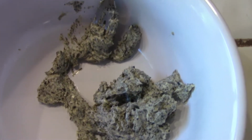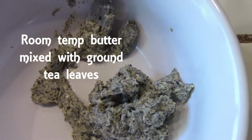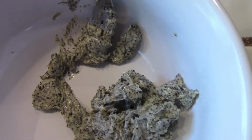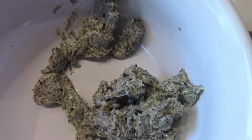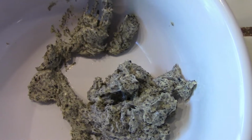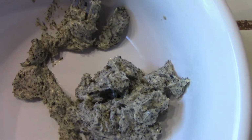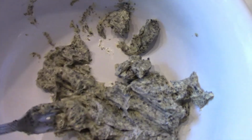cookies. This is a half a cup of real butter, and this would be unsalted butter, and I put that ground up, and I used about 1.5 tablespoons of ground Earl Grey, loose leaf Earl Grey. And when that butter got to room temperature, I added this Earl Grey in. Like I said, I know it looks awful, but it's the key to making these delicious cookies.